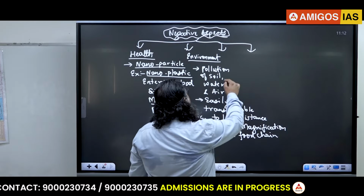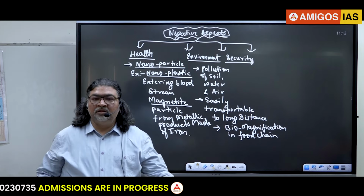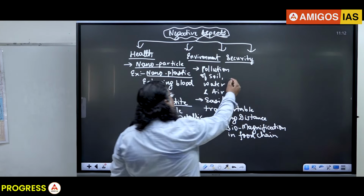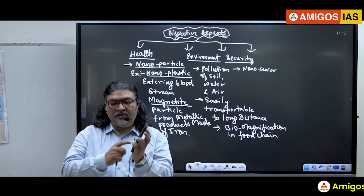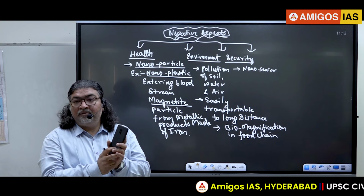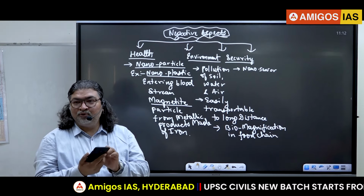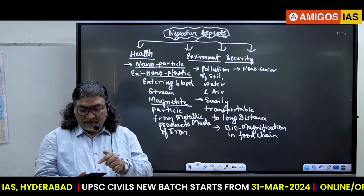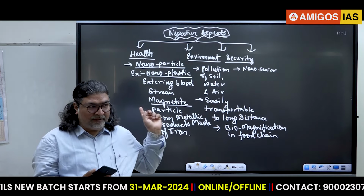Now tell me the third negative impact. Security. How will security be impacted by nanotechnology? When we use nanotechnology, how will security be compromised? Sensor. This nano sensor. Today, in mobile phones and laptops, we have a sensor inside, but now an embedded sensor. You know that? Nowadays, cyber security is a problem. Have you ever realized that once you're talking, then after some time you get calls, sometimes you get ads? You see, the phone also hears. In fact, whatever I'm teaching right now, once I go to my mobile phone, I'll start getting all nanotechnology ads. This phone is understanding that nanotechnology is going on.